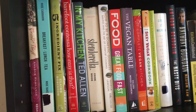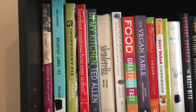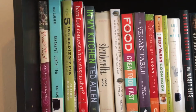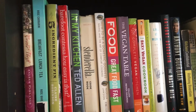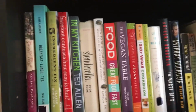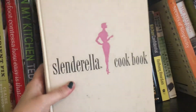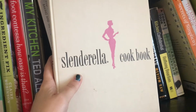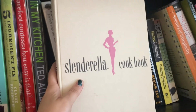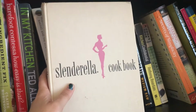I also have 5-Ingredient Fix by Claire Robinson. Barefoot Contessa, How Easy Is That? I have In My Kitchen by Ted Allen. Now, I might take this one out to show you because this is a diet cookbook from the 50s, I think. I got this off eBay. I think it's really cute. It's called the Slenderella Cookbook.